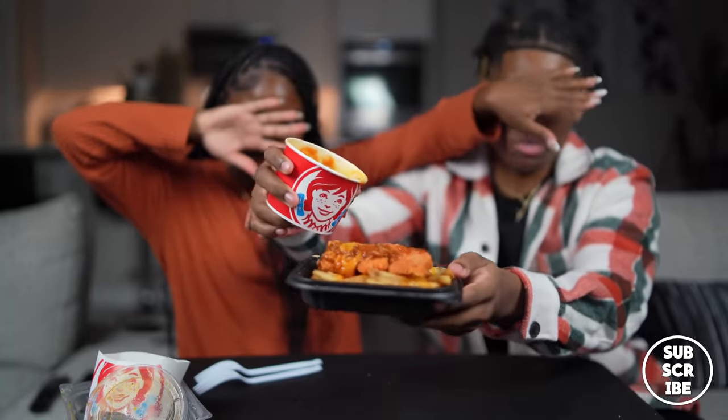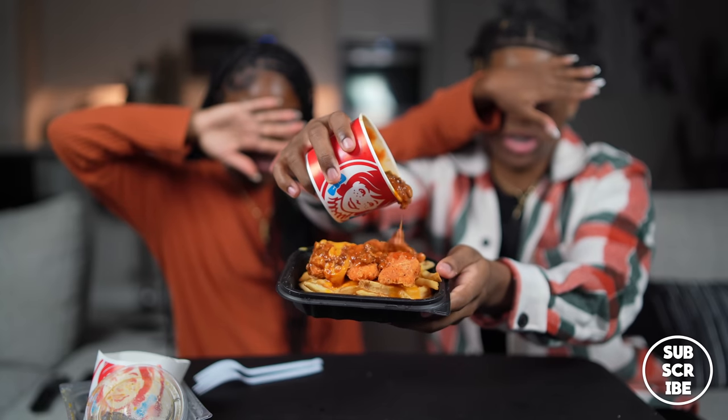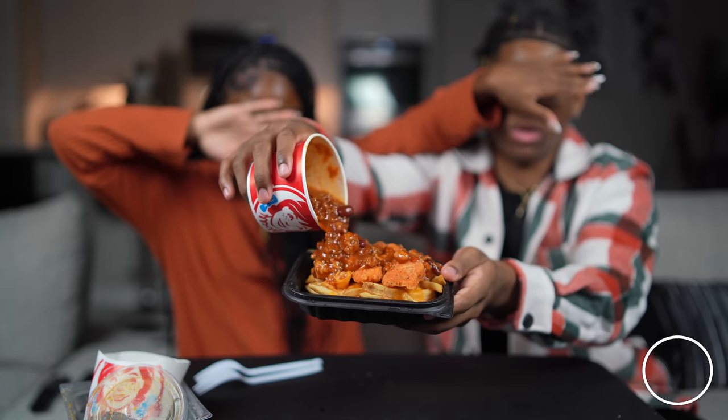All right, so we finna do that blinded. Okay. Y'all, look at the Wendy's cheese. I don't even know how much. All right, stop. You looking? You cheating. You're not supposed to be looking. You're supposed to have it blinded. Well, that's how I look.